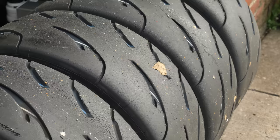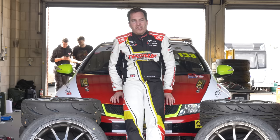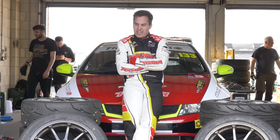I'd say the feel was marginally better than the MRF, and the lap time was identical, even though the track time has probably got a little bit slower this afternoon. So in reality, if it was a true back-to-back, they might be a little bit quicker than the MRF. We then did the NS2R.